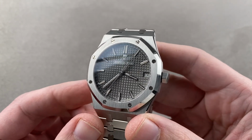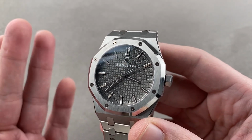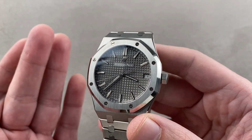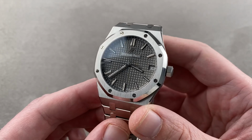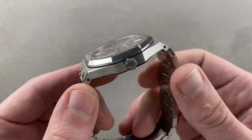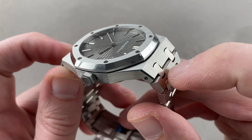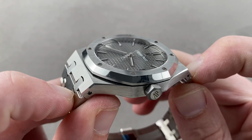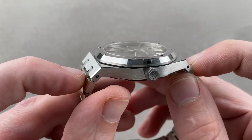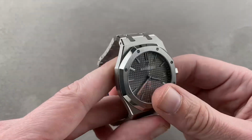Today, we are looking at a 2019 SIHH release. Everyone forgot about the Code 11.59 because that year's Royal Oak was just so good. This is the Audemars Piguet Royal Oak self-winding reference 15500ST, gray dial, stainless steel case, 41 millimeters in diameter, 10.5 millimeters thick, 50.5 millimeters lug to lug, but if we include the outermost extension, this downwardly ridged pliant link, then the actual distance across the wrist is a beefier 53 millimeters.